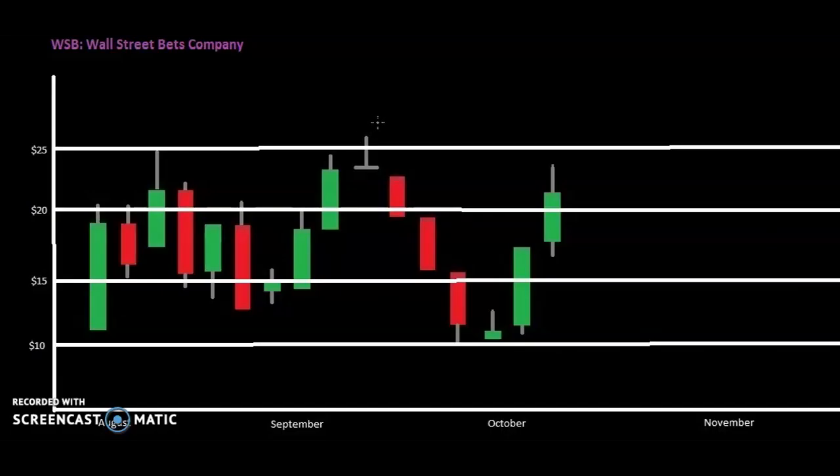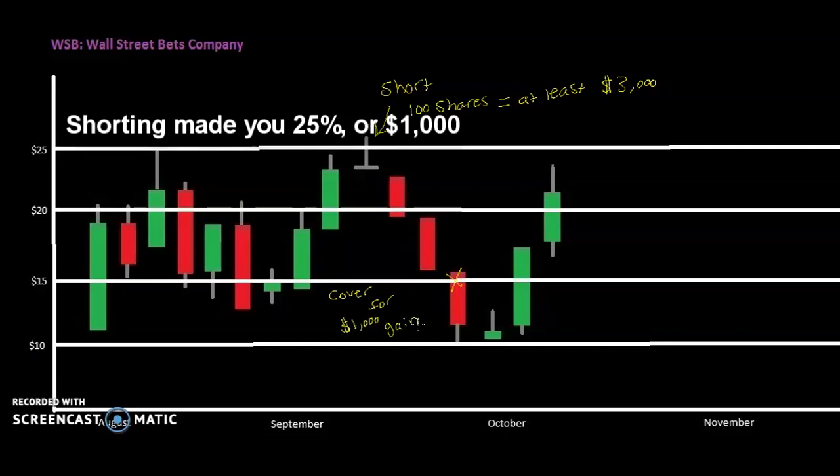So let's very quickly talk about why we might want to use a put strategy. Let's say you've done some technical analysis on WSB, the WallStreetBets company. In the middle of September, you see that it made a gravestone doji and you think the stock is now going to go lower. So traditional wisdom might tell you that you're going to want to short the stock. If you want to short 100 shares at 25, you want to have at least a little bit of buffer against a margin call. So you'd need at least $3,000 to short 100 shares at $25. If you shorted at 25 and then covered at the stock's previous support at around 15, you'll have made yourself $1,000 on those 100 shares, which is pretty good.